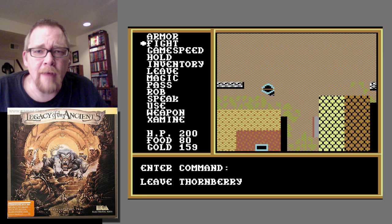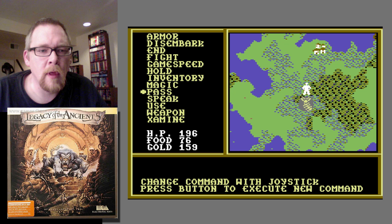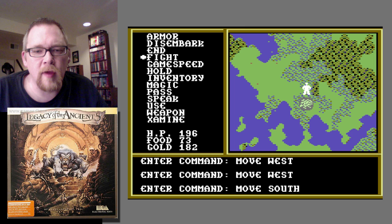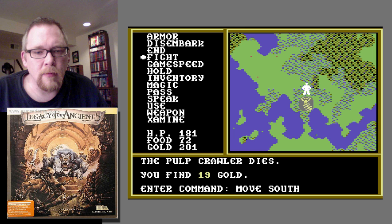Loading. Thornberry's in the swamp where it's squishy. Uh-oh. So, random encounters happen all the time in the wilderness. It's pretty straightforward. It's, in fact, I would say, button mashy. You hit fight quickly if you want, until they're dead. Oh, there's another one.